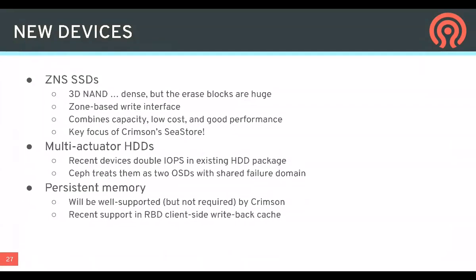But we'll see a lot more discussion about what exactly that means in terms of Crimson later in the Ceph month. But for now, just be aware that this is where we're dealing with all these different new hardware and new devices. And it's being designed in a way that's flexible and composable enough to work with any of these well.